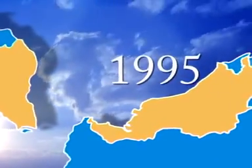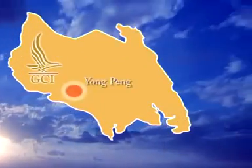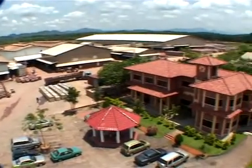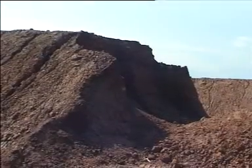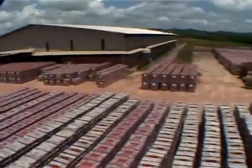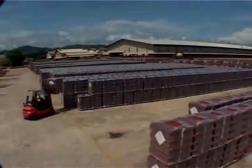Established in 1995, Golden Clay Industries Sdn Bhd manufactures pressed, double interlocking clay roof tiles in its modern production plant located in Yongpeng, Johor. The plant is situated on 240 acres of land, which contains abundant clay reserves. Geological studies revealed the depth of clay deposits exceeding 30 meters that can last over 100 years at the present scale of extraction. The GCI plant is estimated to have a production capacity of 22 million tiles per year at a firing cycle of 24 hours.